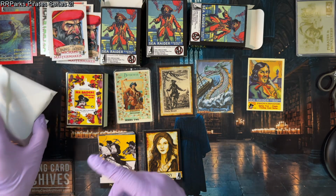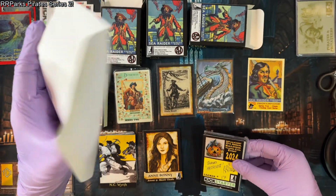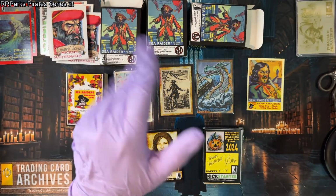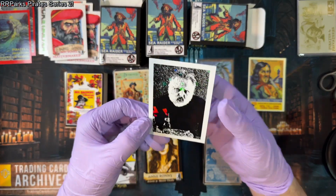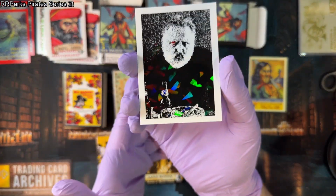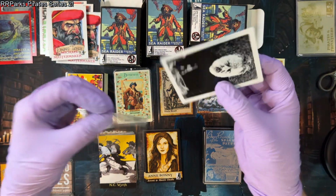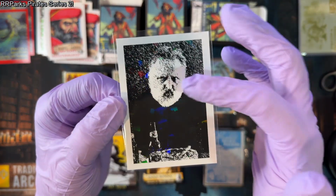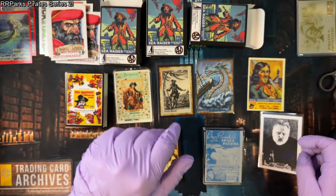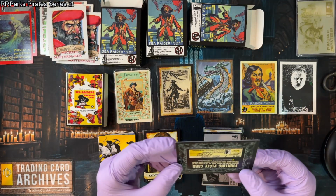So then, yeah, this will be the extras that come with it, because he always gives you so much extra. And so he signed a card here. He signed it with Archivist. I wouldn't say we're friends, but he knows who I am now at this point, and I do back all of his stuff, so kind of makes sense. But that is what RRParks looks like. Sort of. It's a black and white painting, but still basically what it looks like.